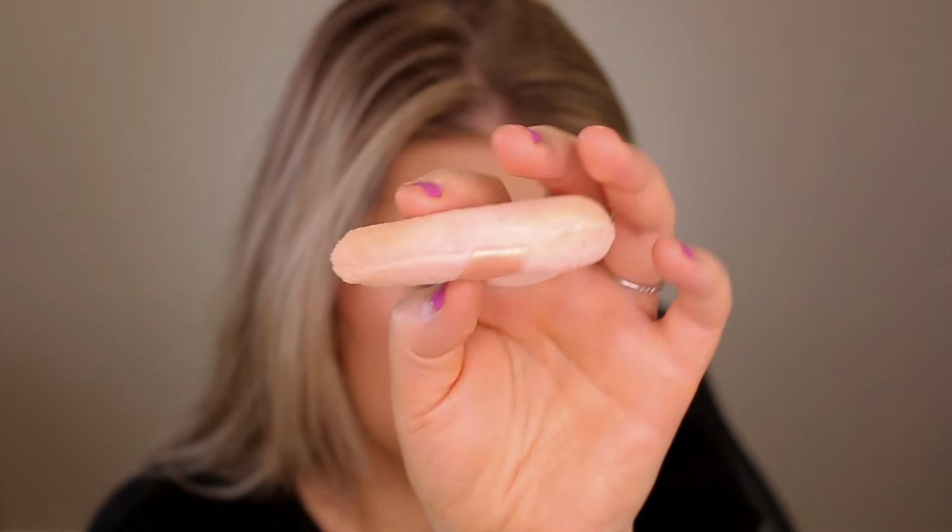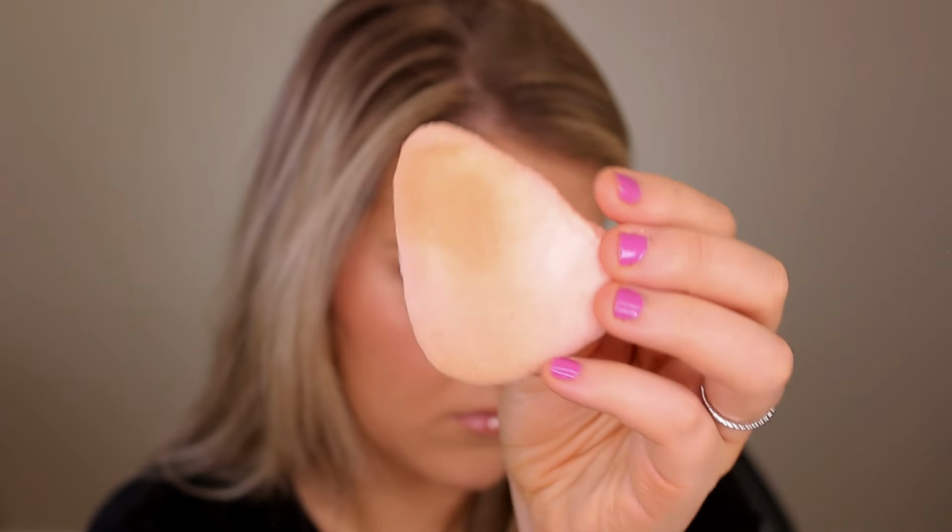Jumping to my 2-star category. So my 2 products I would give a 2-star to. My first product of the 2 is the e.l.f. Powder Puff. I saw so many reviews saying that this is the best powder puff they've ever tried. It makes your skin look so smooth and poreless.